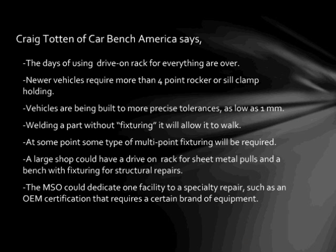Craig Totten of Carbench gave us a lot of great information, and I'm going to use some of his phrases here. As he says, the days of using a drive-on rack for everyone are over. Newer vehicles require more than a 4-point rocker sill clamp holding. They're talking about more points holding the vehicle down when we're doing the pulling. Vehicles are being built to more precise tolerances. We've known that for some time, but as he's saying, some of the tolerances now are as low as 1 millimeter.